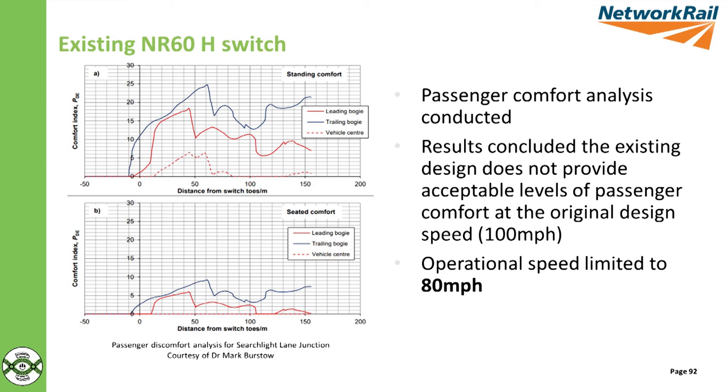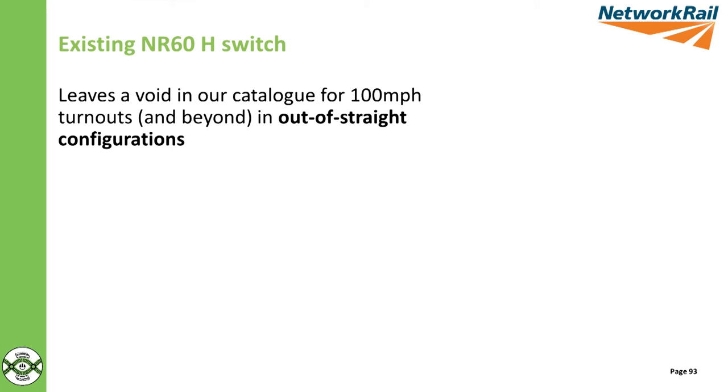And what he did was analyse the level of passenger discomfort that passengers would experience going over this particular design. And he found that the levels far exceeded anything we've got on other types of S&C. So the result was that the design we've got, the H-switch design for 100 miles an hour, wasn't suitable for 100 miles an hour. And we made the decision to limit the operational speed to 80 miles an hour. So now we're in a situation where we've lost our 100 mile an hour capability. We're limited down at the 90 miles an hour from the vertical and NR60 Mark II designs. In and out of straight configuration.